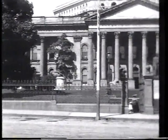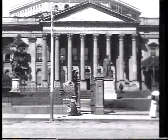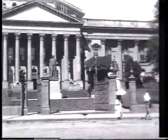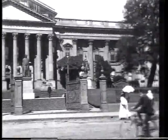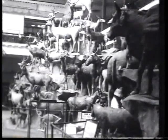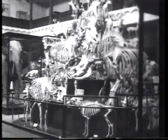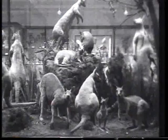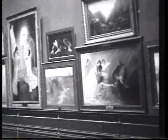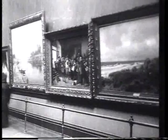This iron fence was taken in a scrap drive during World War II. The interiors you're about to see were reshot from still photos taken by time exposure. Movie cameras couldn't work in low indoor light levels in 1910. By today's standards, the display techniques employed in McCoy Hall and the Old Art Gallery were cluttered and hideous. The jigsaw puzzle display method.